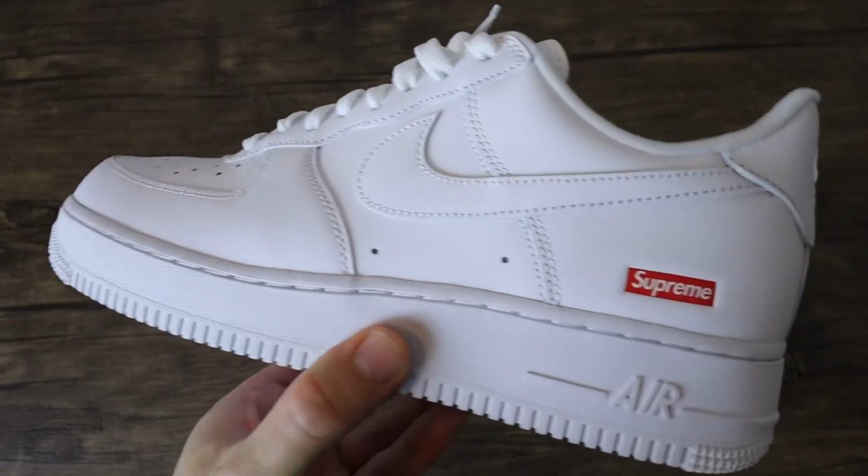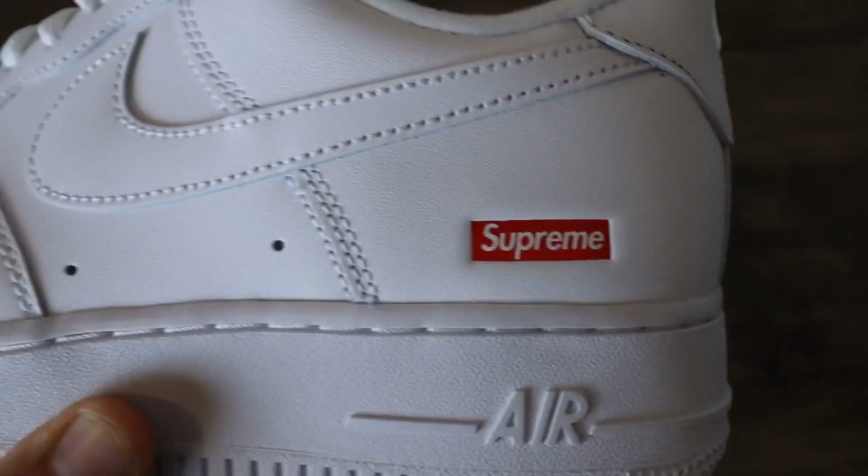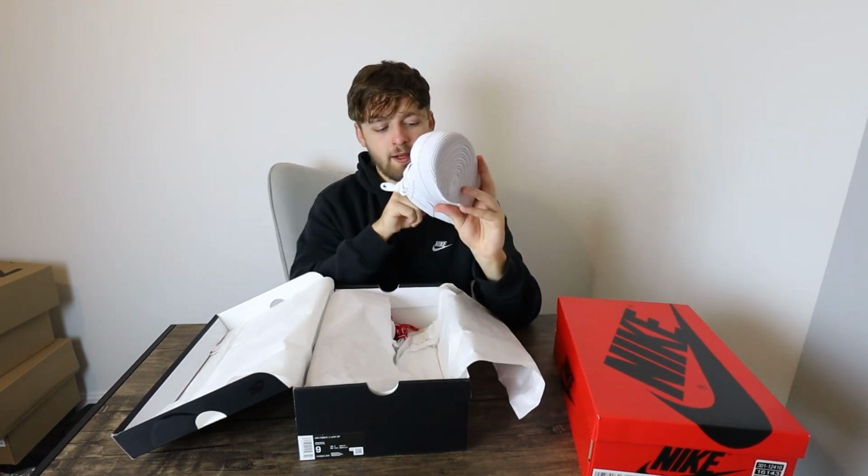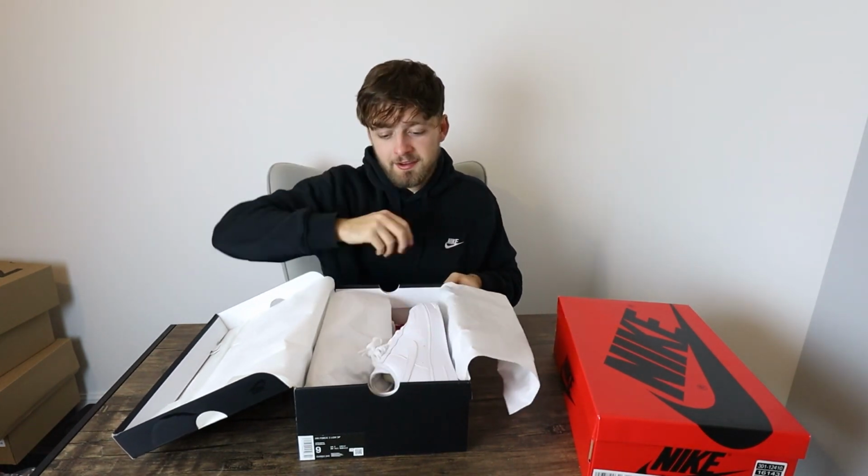Obviously it has the Supreme box logo on the heel again, but like I said earlier, these come with the Supreme red laces, which is just a bit bold for me. I will be sticking with the white laces in them, but it's cool that they have that little accessory to add to them. But yeah, really happy with this pickup again. We'll just be wearing these into the ground. I don't really care about them, so pretty happy with that. Another shoe for the daily. This seems to be a video all about daily shoes.